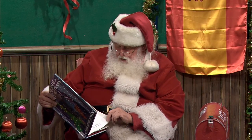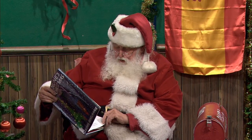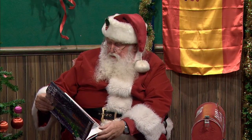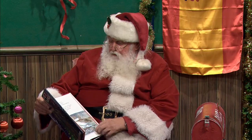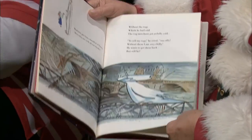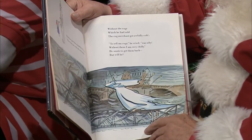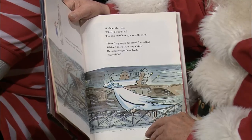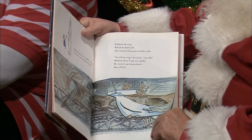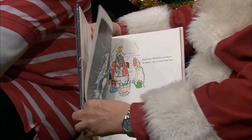It seems to me, said Mrs. Clavel, that you have chosen very well. Madeline gave him a handful of francs. Here they are with all of our thanks. Without the rugs which he had sold, the rug merchant now got very cold. To sell my rugs, he cried, was silly. Without them, I'm feeling very chilly. He wants to get them back, but will he?